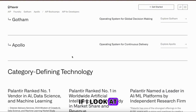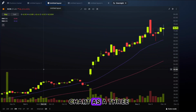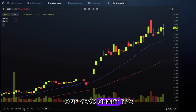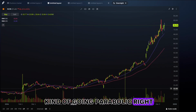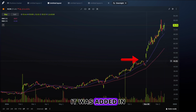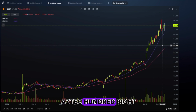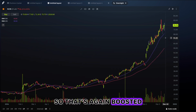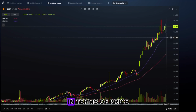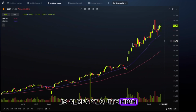If I look at their prices, right? So this is the Palantir chart. It's a 3-month chart. If you look at the 1 year chart, it's kind of going parabolic, right? So it just shot up here. It was added in S&P 500. Now it is being added in NASDAQ 100, right? So that's again boosted this overall. In terms of price, I would say this is already quite high.